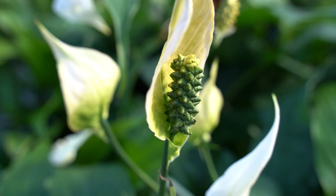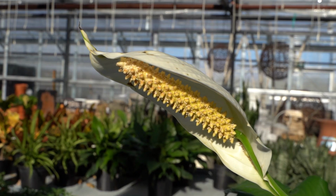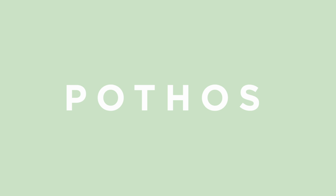Specifically, peace lilies are great at removing benzene, which is a known carcinogen, and are also great at removing mold spores from the air. Now, we were talking about propagating with the snake plant. The next plant that I think you guys should consider is the pothos.